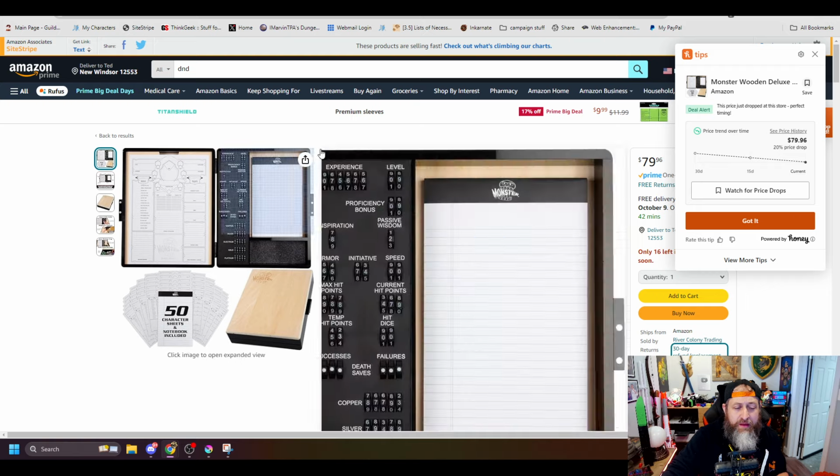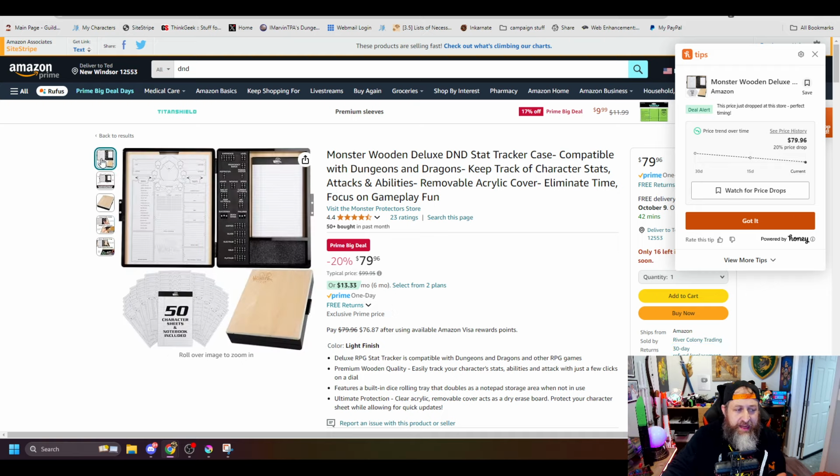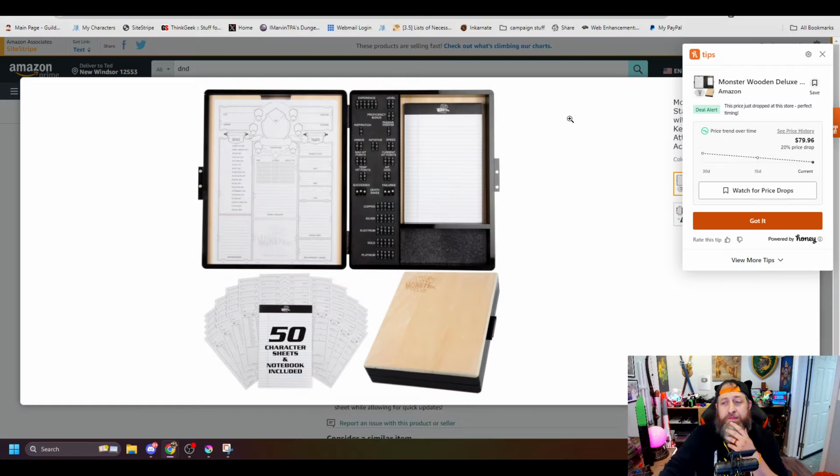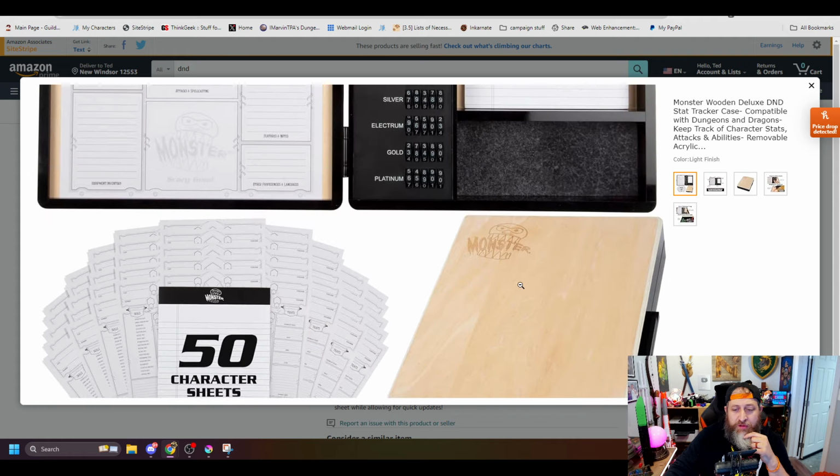All right, next up, we have Monster makes a wooden deluxe D&D stat tracker. Now, I've also worked with Monster in the past, and you can also see the price drop here from Honey showing that it's quite a big drop from where it usually is. But I like Monster products. They make high-quality miniatures and things like that. They're very affordable for what they provide. And if you see this, it is 50 character sheets and a little notebook. So it's kind of this wooden box folio.